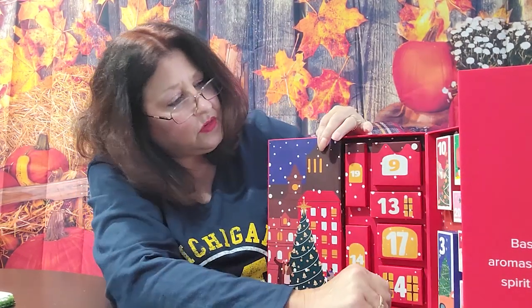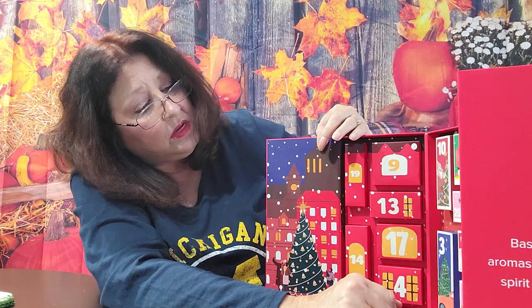Oh my God, it's so sweet. I could eat that up. Don't eat it, but oh, it smells so good. Oh, get in there. There. 12. We need 12. Right down here. It's like a tree and a car. It's like that.